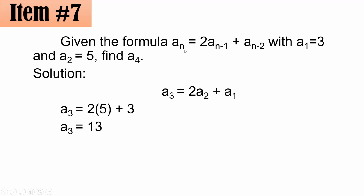Lahat naman ng N dito ay papalitan natin ng 4. So ito magiging 4 ito. 4 minus 1 magiging A 3 ito. 4 minus 2 magiging 2. Hence, the equation is A sub 4 equals 2A sub 3 plus A sub 2. Pero alam na po natin that A sub 3 is 13.